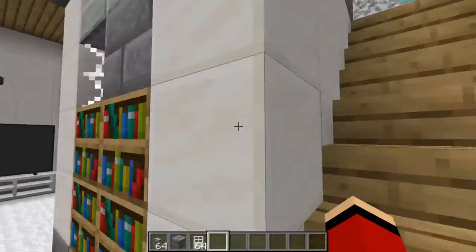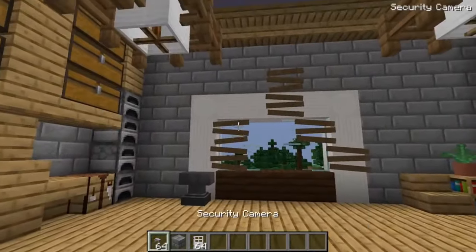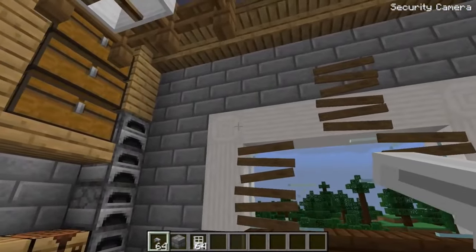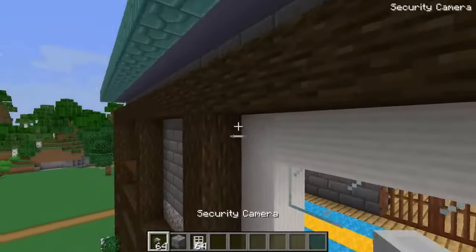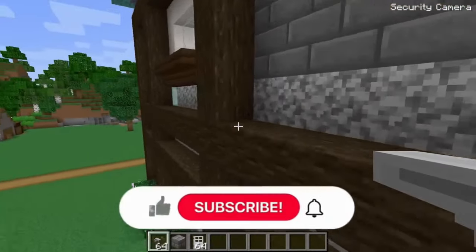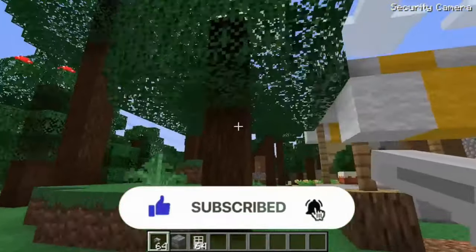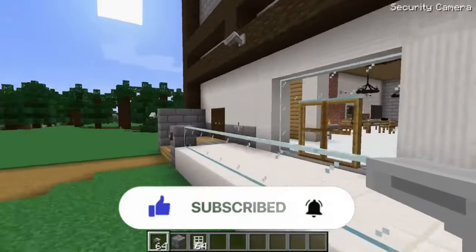Good job, Mikey. Next, let's put some up on the second floor as well. Let's do it. Let's put a camera up here. Oh, in the bedroom too. Okay. How about the balcony as well? Good thinking. Here? Nice. Looking good. Where else? One for the tree. That should do it. That's probably enough. We put up so many security cameras.